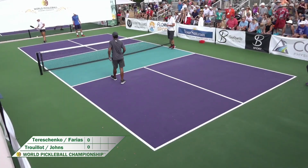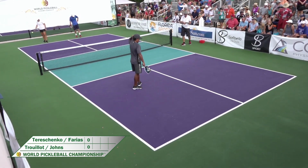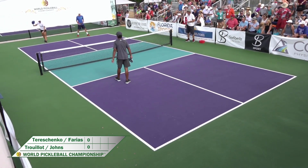We're about to kick things off here with Daryl Noble as our ref. Collin Johns serving to Irina Tereschenko and Joey Farias. Players ready? 0-0-2. Here we go.